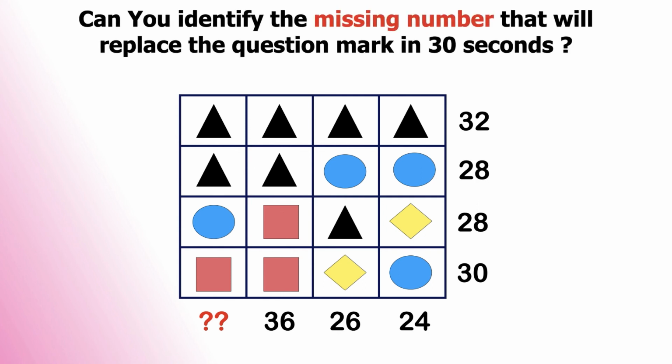In this image, you have to identify the missing number that will replace the question mark. An active mind can solve this riddle within 30 seconds. You are required to look at the matrix carefully before answering the question. In this image, you are supposed to identify the number belonging to each shape, like triangle, circle, square, and diamond.